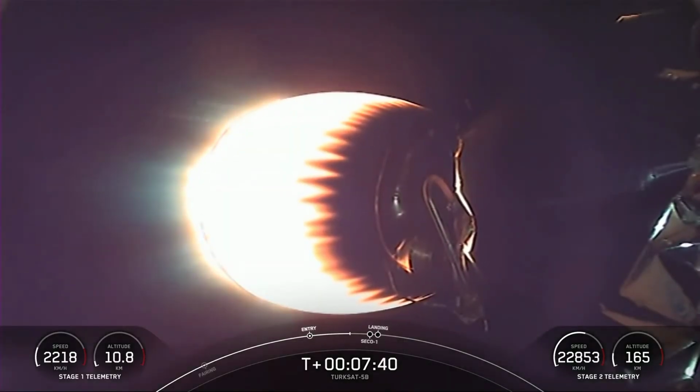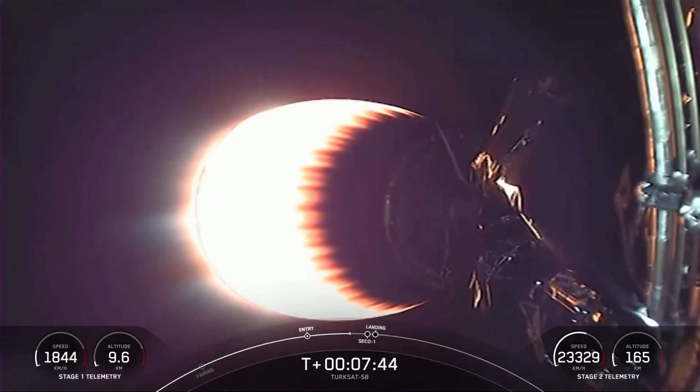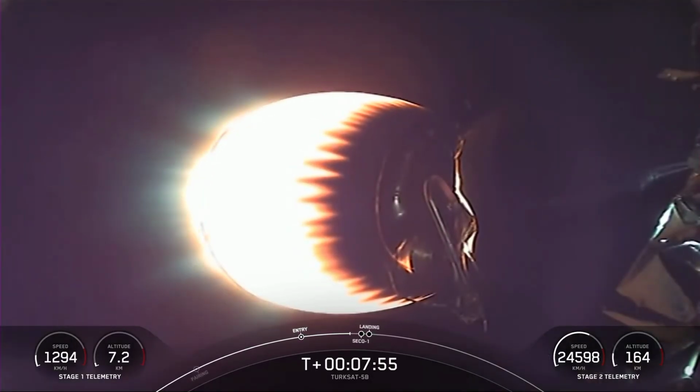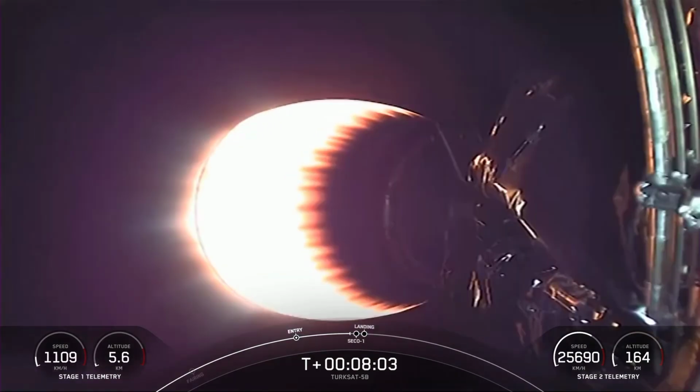Again, as a quick recap, we had a successful liftoff at 10:58 p.m. from Slick 40 at Cape Canaveral Space Force Station in Florida. A successful separation of the first and second stages. The first stage is on its way back to our drone ship, A Shortfall of Gravitas, in the Atlantic Ocean. Stage 2 FTS is safed. And the second stage is heading to its initial orbital insertion with the Turksat 5B satellite. We're coming up on a couple events, SECO 1 and landing burn.